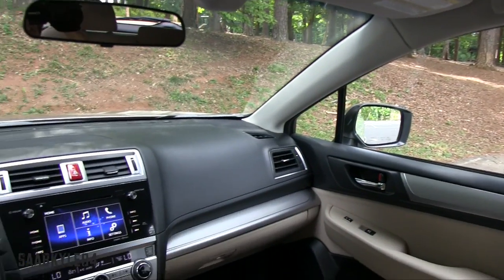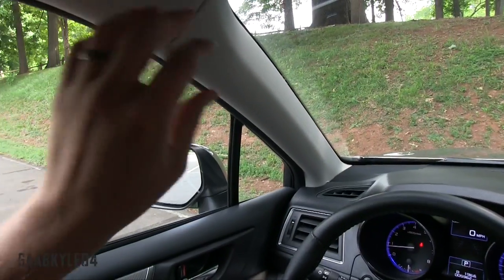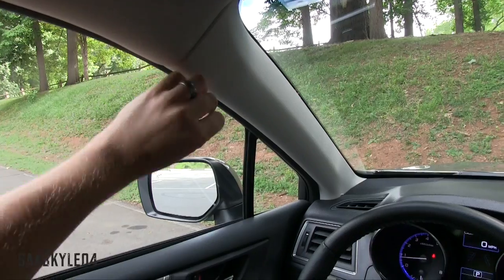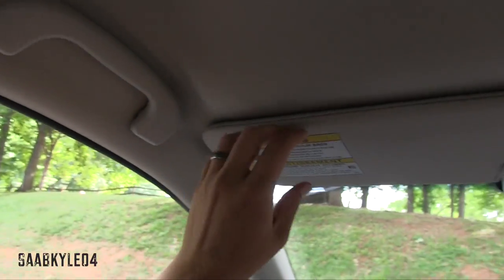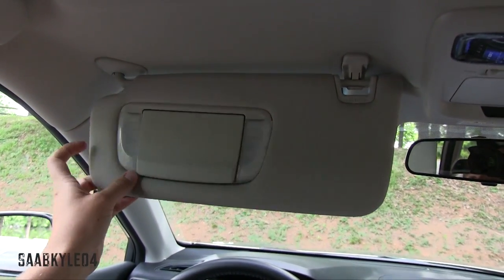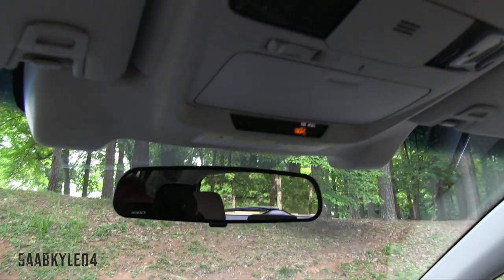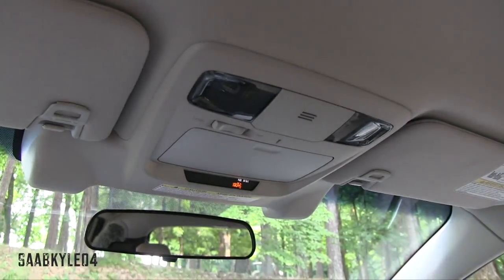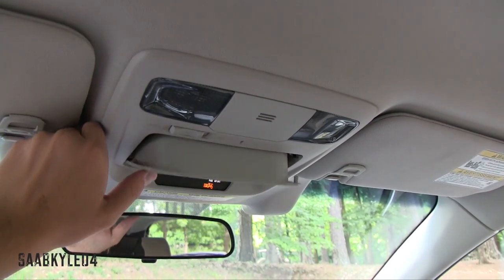The A-pillars are wrapped in cloth, pretty nice touch, and small quarter windows right there for better visibility. Grip handles up top, and padded visors. The visors incorporate illuminated vanity mirrors, a manually dimming rearview mirror in this trim level, and in the top stack, you have your hands-free Bluetooth microphone and two of your reading lamps, not to mention a sunglass container.